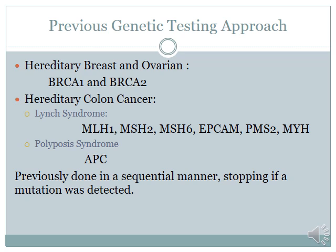In looking at cancer for just a moment, if we looked at the way that we used to approach testing, if we were looking for whether or not someone had a gene for hereditary breast and ovarian cancers, we tested by looking for BRCA1 and BRCA2. For hereditary colon cancer, for Lynch syndrome, we looked for MLH1, MSH2, MSH6, EPCAM, PMS2, MUTYH. And for polyposis syndrome, we looked for APC. This was previously done in a sequential manner, stopping if a mutation was detected.